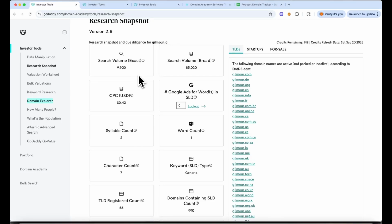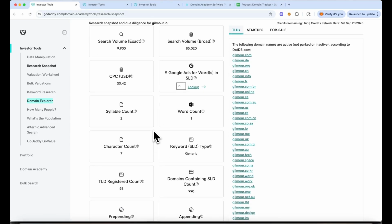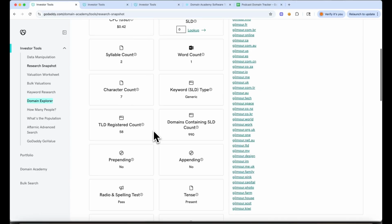But we can see that there's a decent amount of search volume for this, that people are advertising on it. You can click this to look up the ads and see how many ads are in there right now, as that varies. It's a one-word name. It's a personal name. So those are some things that are important.